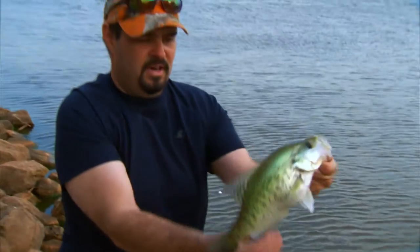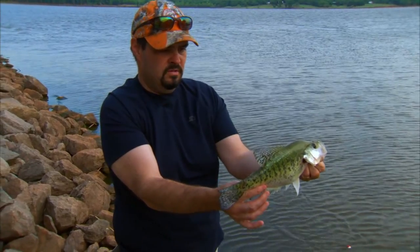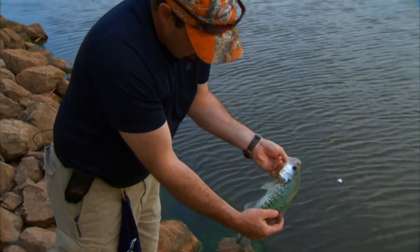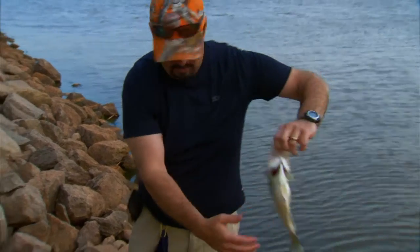That's a good size one. My goodness, big old female, look at that. That's the biggest one we've caught so far this morning. You're right. Look at that, got a dragonfly larvae right there. Just a skin, skeleton. That's pretty cool. All right, well, let's get another one.